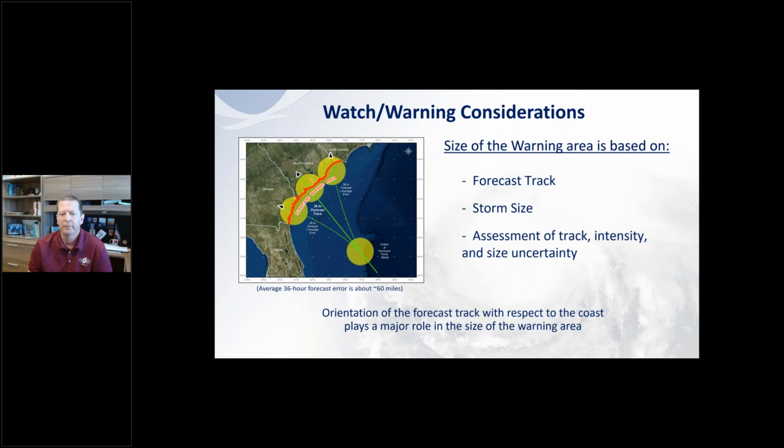So really, for at least the hurricane warning, the size of the warning is based on a few things. One, what is the forecast track? What is the storm size? How far out do those hurricane force winds extend? And then, as a forecaster, what is the assessment of that uncertainty in the forecast?